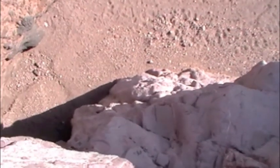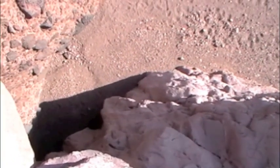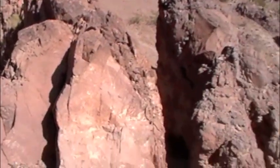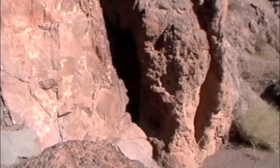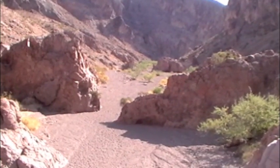So we've come to this, which is way too steep of a drop for anyone to do without a rope. So looks like if we back up, we can come down here, is what I believe I read online. So we will try that. We're getting closer.